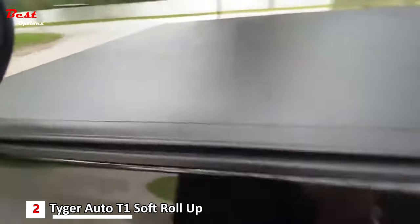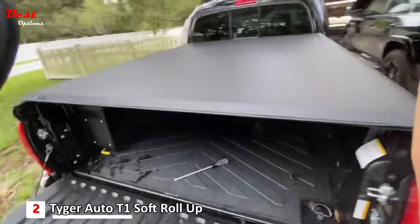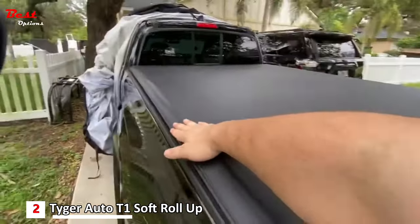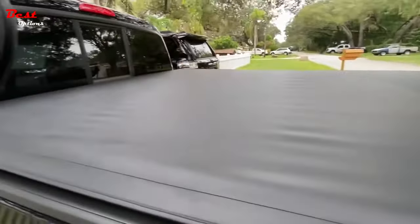This soft rolling and lockable tonneau cover mounts on top of the truck bed rails with the ease of no-drill installation, and offers up to 13% gas savings. Tyger Auto focuses on developing premium aftermarket auto parts that meet or exceed OE quality standards, backed by hassle-free warranty.